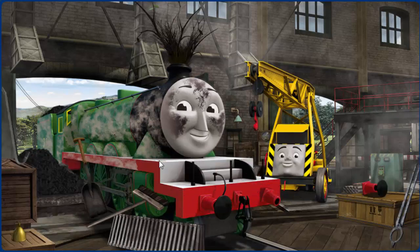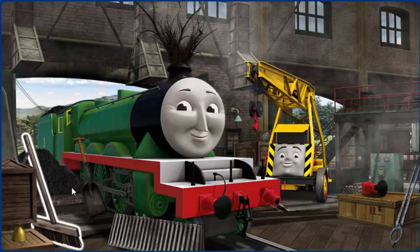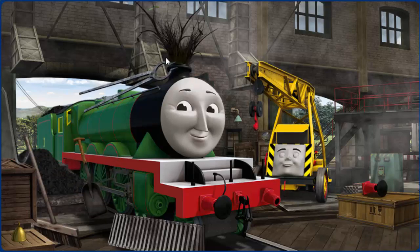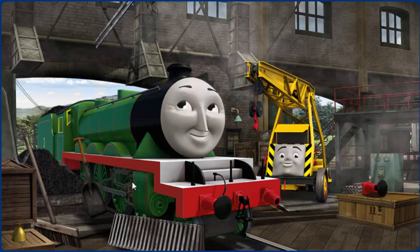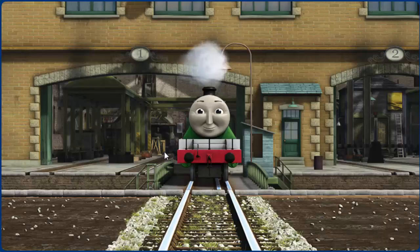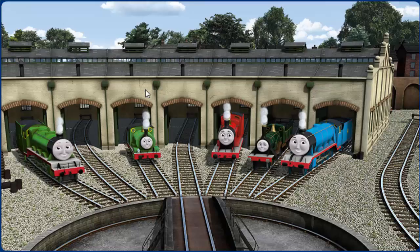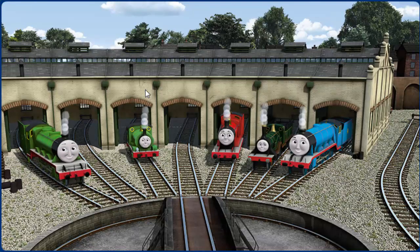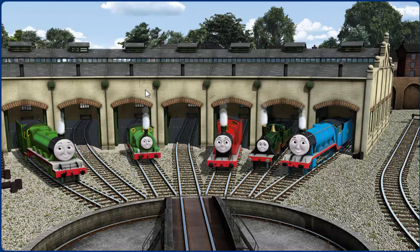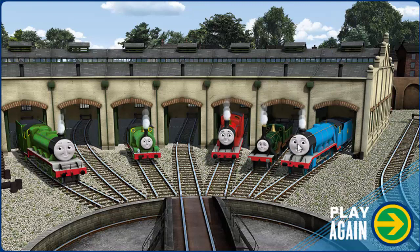Henry's funnel is clogged with twigs and he is covered with dust. Great job! But there's still more to do. That's right! Henry is ready to be really useful again. You helped repair Henry and Percy and James and Emily and Gordon. You are really useful.